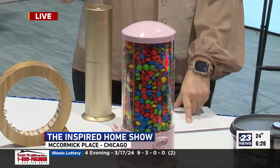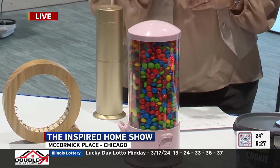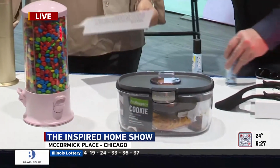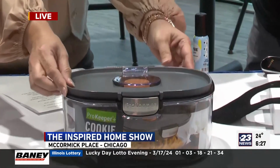So this is the triple candy machine. It's by Joar International, and you can fill it with candy, nuts. It comes in all these fun different colors for your parties and entertaining for kids. What do we have right here? This is the Pro Keeper storage container, and the interesting thing about this, by Progressive International, is it's got this terracotta disc in it, and it keeps your cookies and biscuits fresh.